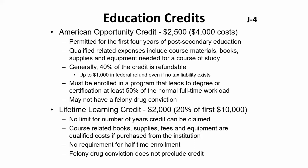But any payments that are made to college are going to count whether they're made by cash or credit card or borrowed funds. So you can actually borrow money on student loans and still be eligible for the education credit. Again, as I mentioned, the scholarship money is not eligible, not considered an education qualifying cost.